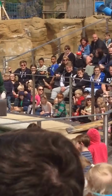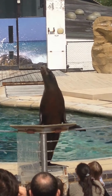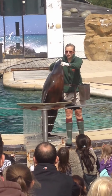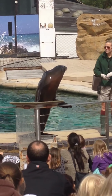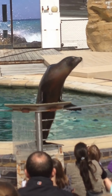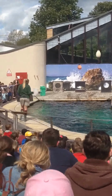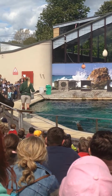There we go. So if you have a look on the side of their heads, they've got external ear flaps, which look a little bit like Shrek ears, just on the side of their heads here. Now in comparison, seals just have a hole on the side of their head, which opens and closes as they enter and leave the water. And if you have a look on the side of their noses, they've got long white whiskers, and these whiskers allow them to detect motions in the water, allowing them to catch their fish in dark and murky waters as well. Now hopefully they're going to come and say hello to everybody over this side.